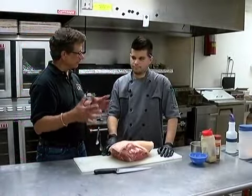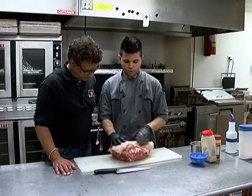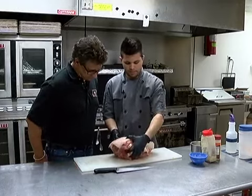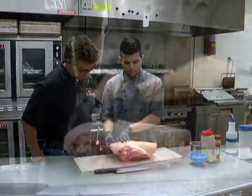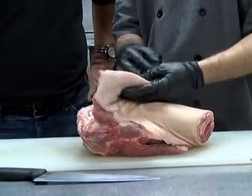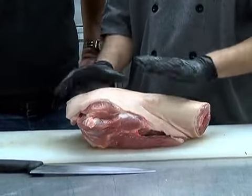You guys prepare a lot of your own meats here at the restaurant. So what do we have here? So in here we have the pork shoulder. This could be like the right side of the pork. Right there. So what we're always looking for is nice skin, nice fat. And then like 6 to 8 pounds.